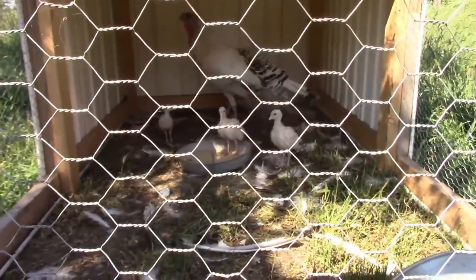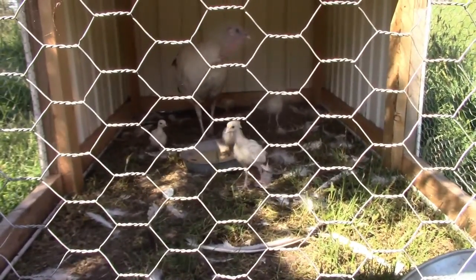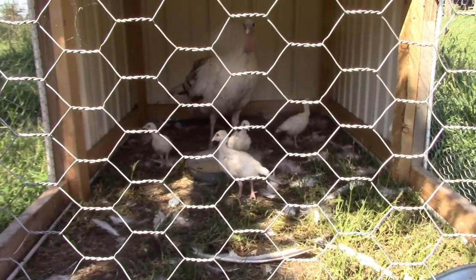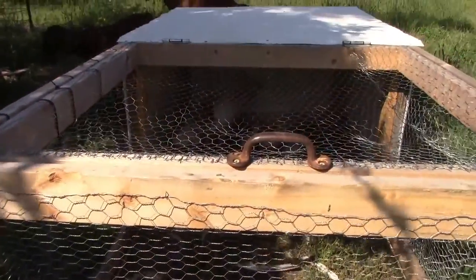Our turkey poults are really growing. As you can see, we had 5 of them hatch out. We still have the other eggs in the incubator yet. I couldn't tell if they were fertile or not because a large portion of them were too hard to see through. But I think by now it's safe to assume they're probably not going to hatch. Looks like they need some new grass, so we'll have to get that moved.